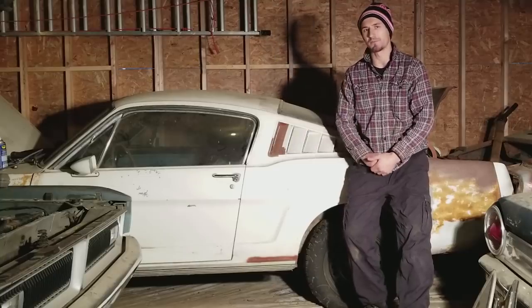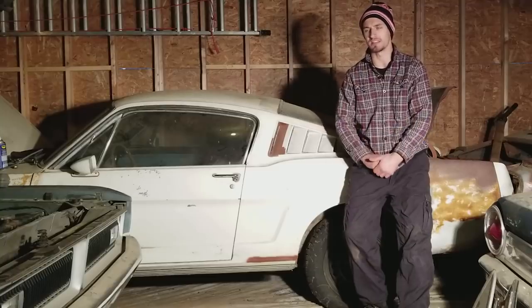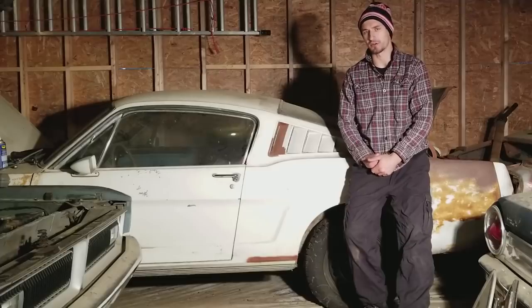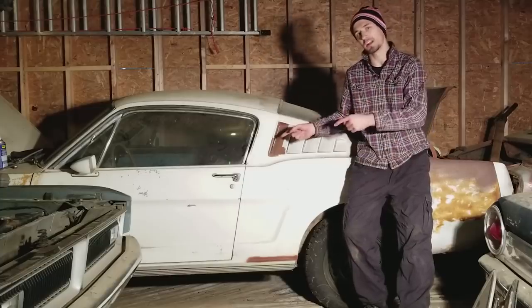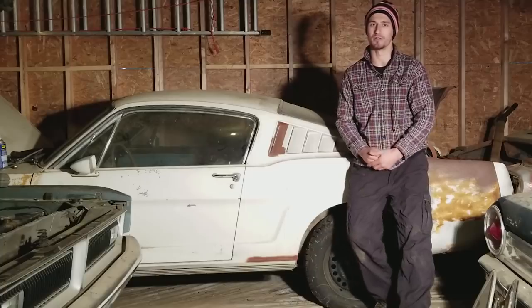This car was taken off the road in 1975 in Texas, and we believe it was sold to a scrapyard or a private dealer. It made its way up to Canada, and we bought it 3 years ago now. Unfortunately, we haven't had the time to work on it until right now. That's right, we're working on this Fastback and bringing this pony back to life and on the road. Stay tuned for this revival.